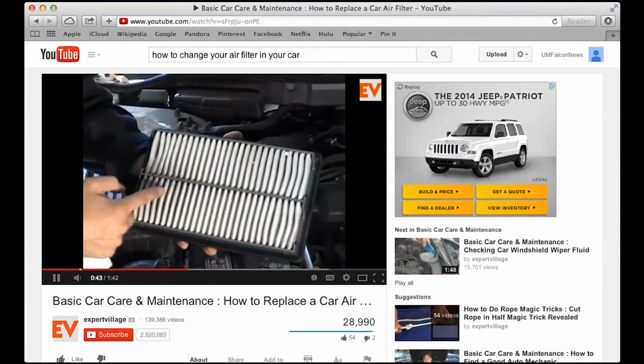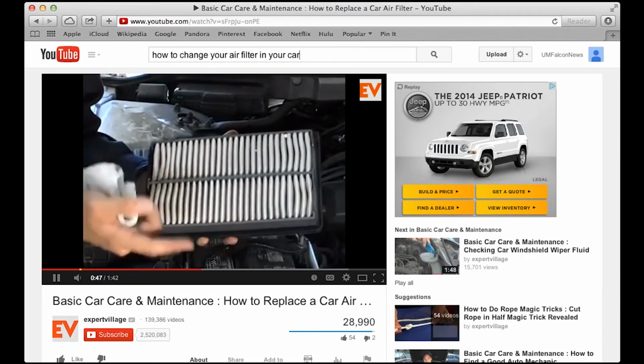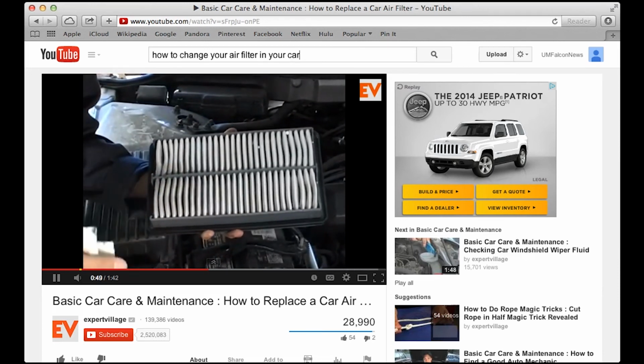Tutorials like this one can be found on YouTube and other tutorials as well if you don't want to pay the expenses of a mechanic. But make sure that if you aren't sure what you're doing, to see a mechanic. So before you get on the road, get under the hood and make sure your car is in peak condition before driving.